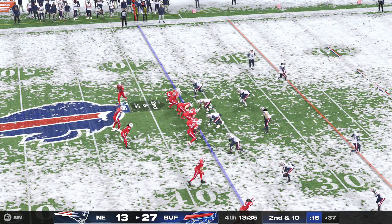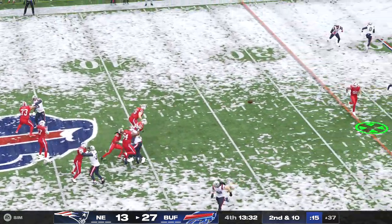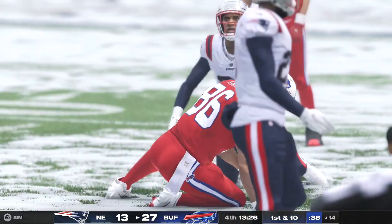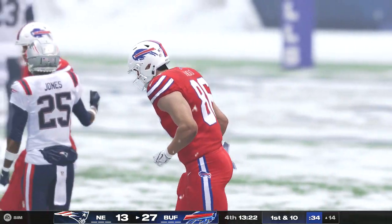Cooper going in motion. Now Allen to throw on second down. That's over the middle to his tight end, Kincaid. And they're going to be set up in the red zone. They've got it inside the 15.